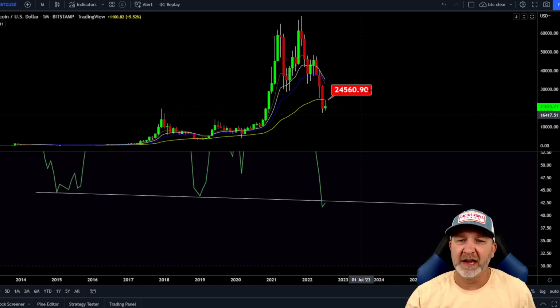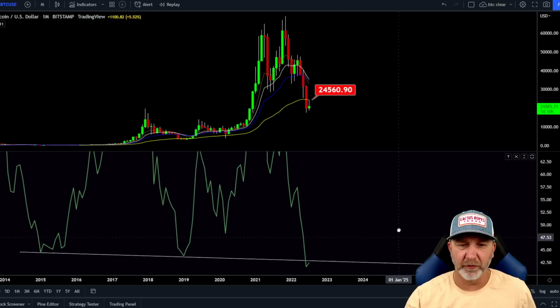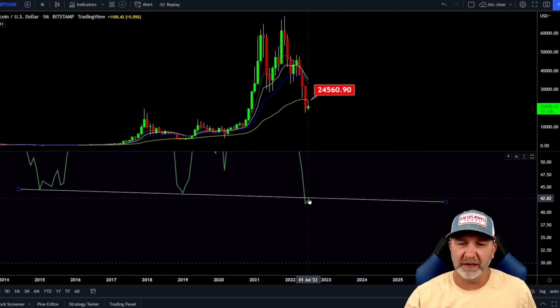Let's take a look. Here's the weekly, or I'm sorry, the monthly. This was our monthly support at 24.5. Let's see how this monthly closes. As I've talked about before, a close below this trend line here on the monthly is extremely bearish for Bitcoin, with much more downside possible.